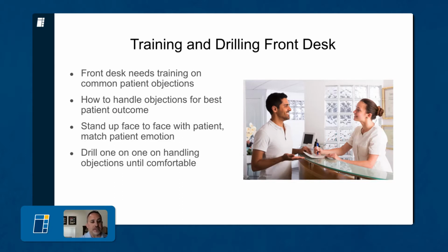Do they stand up face to face with the patient and match the patient's emotion? So you can see the patient's very nervous, or the patient's a little bit angry. They have to be able to match that to a certain level, but with a calmness there. And if the patient's angry, does your front desk get angry too when they need to keep it calm, right? And so there's some practice that goes into that, some training. And this is what's called drilling, right? So drilling is when you're actually practicing scenarios, especially with the front desk here, in handling those objections until it becomes more comfortable for them, becomes more routine, right? So that's really an important training aspect, is not just telling them what to do, but actually having them practice. It's a key thing.